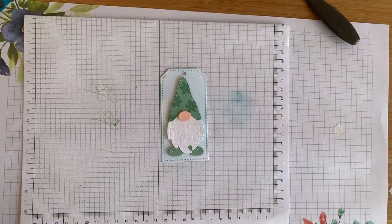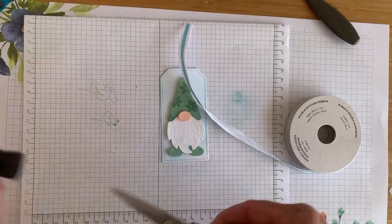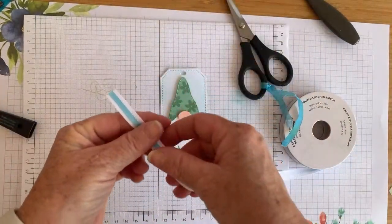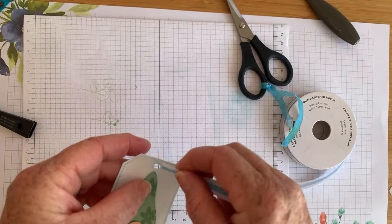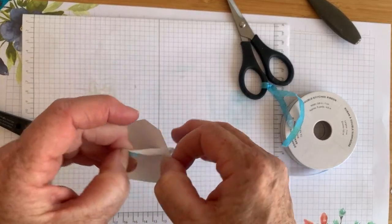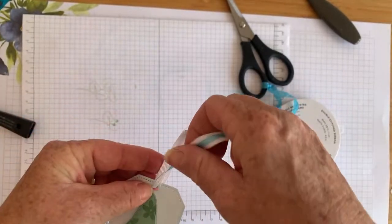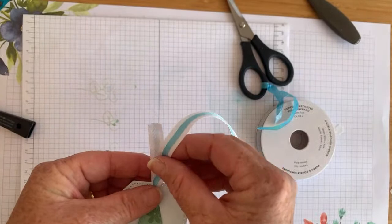Okay. So I am going to use some of that nice ribbon, a tiny weeny bit of it. Right, where are my scissors? Ribbon scissors, here they are. And I'm just going to put a bit through there. Like so.